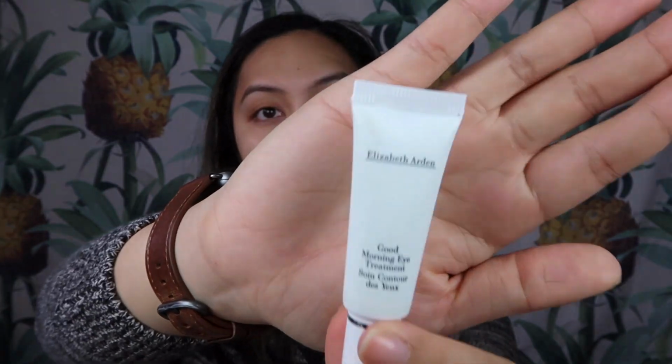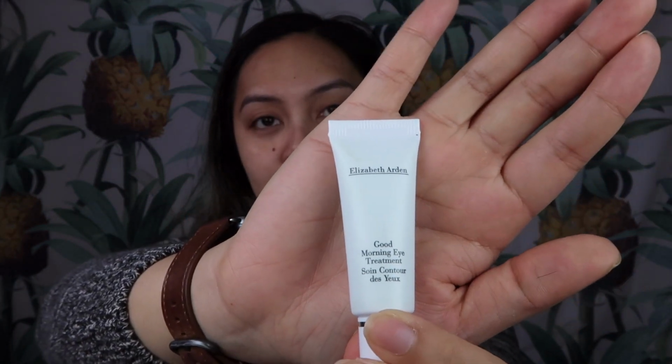Now that we are done with our serums, I can move on to creams. The eye cream that I've been using lately is the Elizabeth Arden Good Morning Eye Treatment. This also helps to decrease any puffiness in the morning, so I just love to add a little bit to each finger, do the same thing, put it between my fingers like that, and then just tap it onto my under eye. Then again, since it is the winter, I want to add as much hydration as possible.